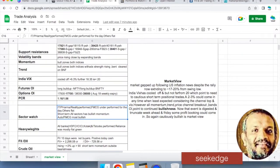So IT and pharma were the leaders today, and realty also. But short term, if you look, there is bullish momentum for all the major sectors you're talking about, right? And the most bullish are auto and FMCG, that continues to be there. Most bullish in the sense of momentum perspective, where the weekly and the daily both are indicating bullishness. RSI above 60 levels, right?